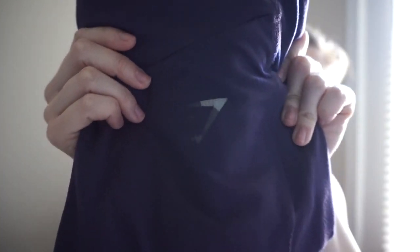I actually wash these inside out and then I hang dry them. So I don't put them in the dryer because I don't want them to shrink. And I'm always super careful about my leggings. But these are my purple pair that I've had for about a year. And this is what has happened over time with the logo. It is literally chipped off.